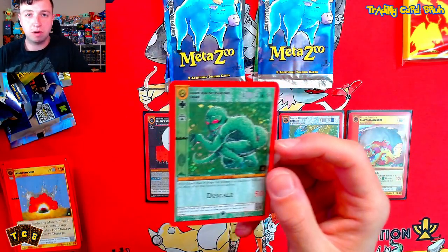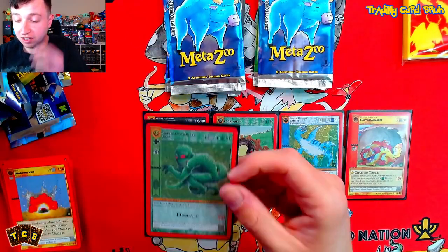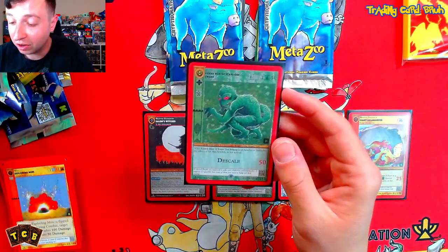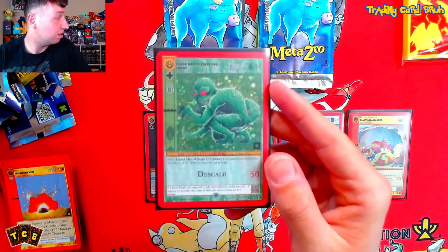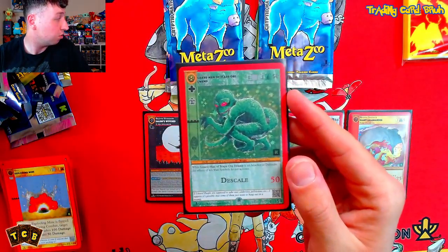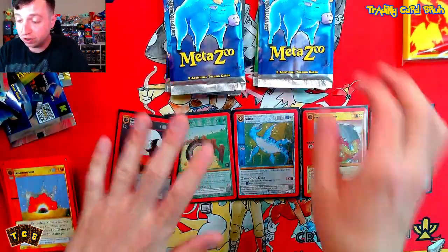So it almost reminds me of if you play blue in Magic the Gathering, you can prevent people from doing what they want to do. So I could see him being a pain. The artwork is amazing. I love that artwork and the foiling. Beautiful cards. Well done, MetaZoo. Well done.